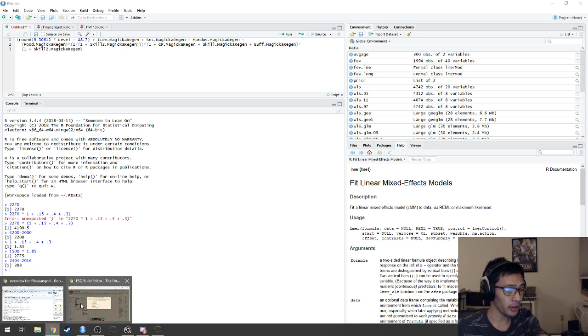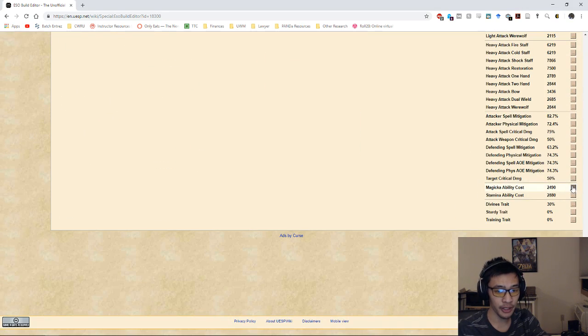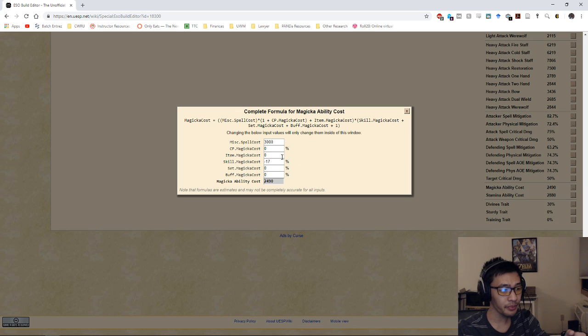Now let's take a look at our cost reduction. We're going to be on our Templar here. Let's say we have an infused glyph, that's going to be minus 324. We have our base cost at 3,000. This is just going to be like a flat amount here. It's obviously going to be increased a little bit depending on your specific skill cost, but 3,000 is a pretty nice place to sit. So we're starting off at 2490, and if we take away our 324, we have 2221.